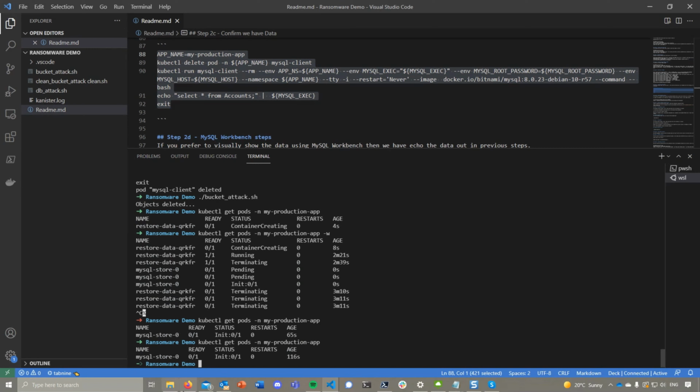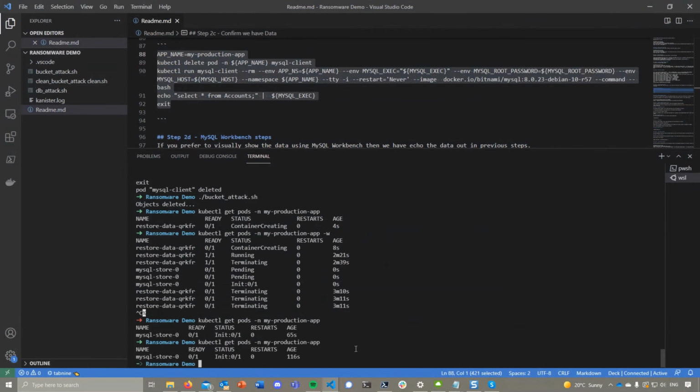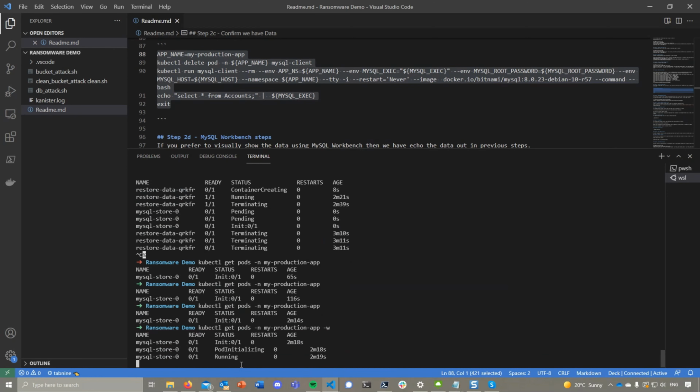So hopefully, what's it saying here? Okay, we're still restoring, so there's no errors, so that's good. It's just the purpose of a live demo. It never goes as quick as you want it to. Well, that's the thing, though, right? Everyone wants it fast when it's an emergency, but having it is the important bit, right? There we go.